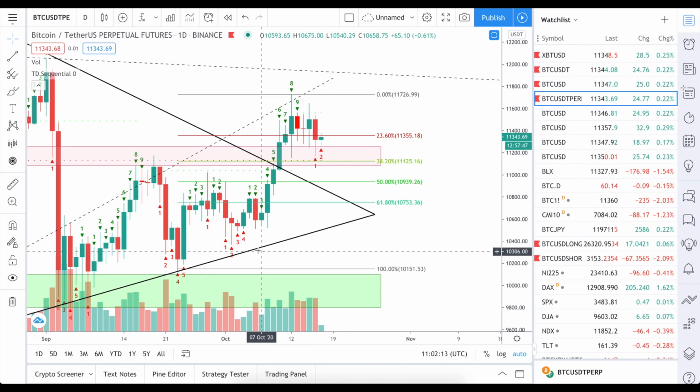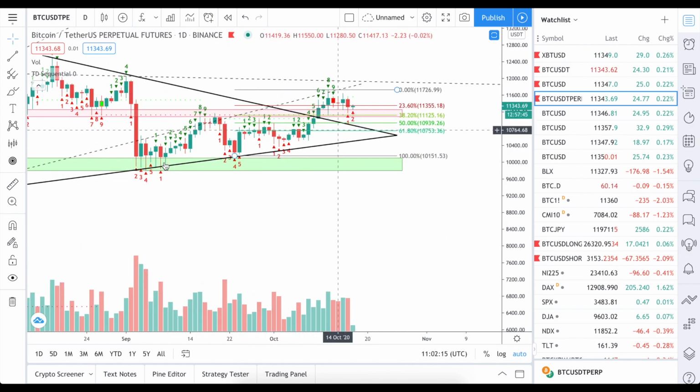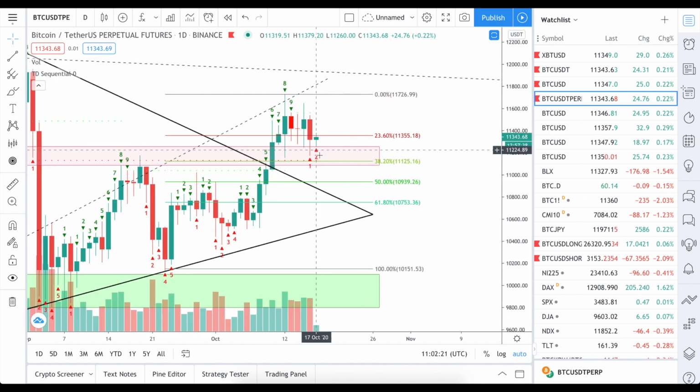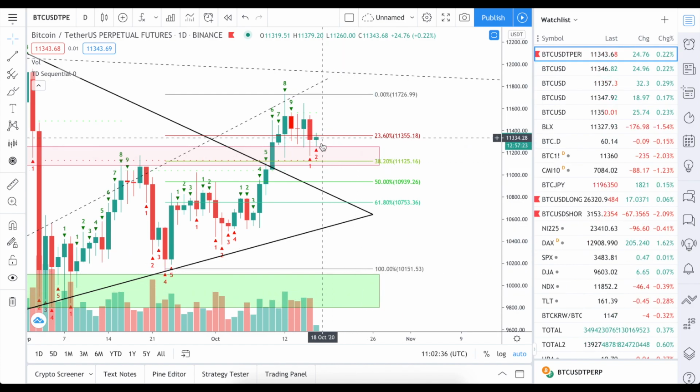Again, it often happens that the exit from a triangular formation is a fake out the first time, and we might see the price return lower and even test this zone once again. So it's very important to see how price will react to this area.